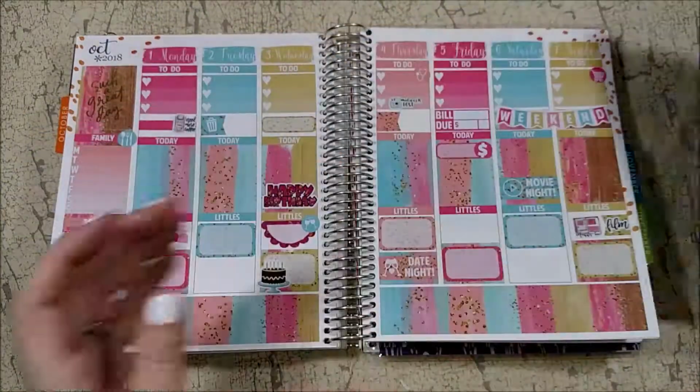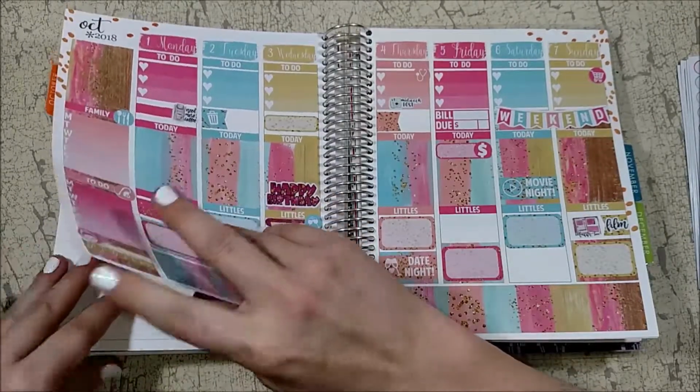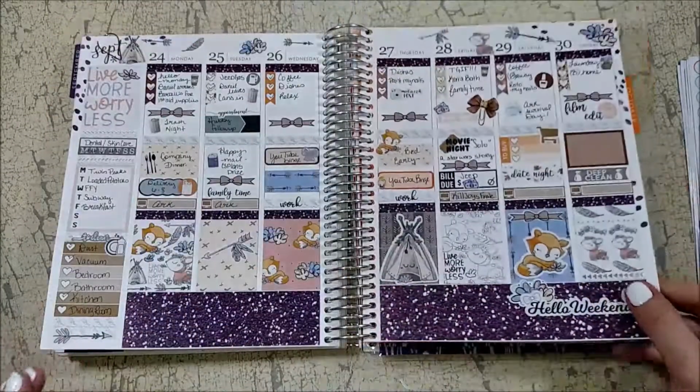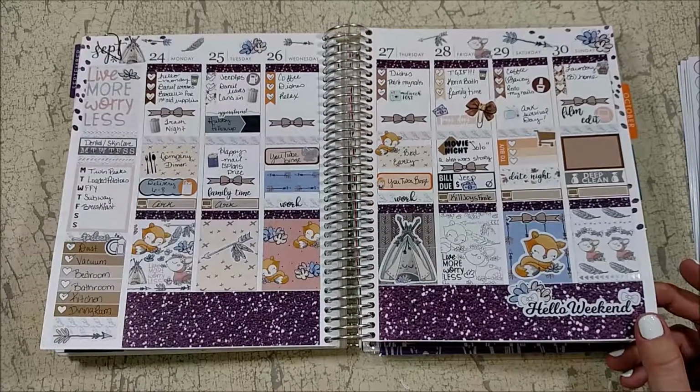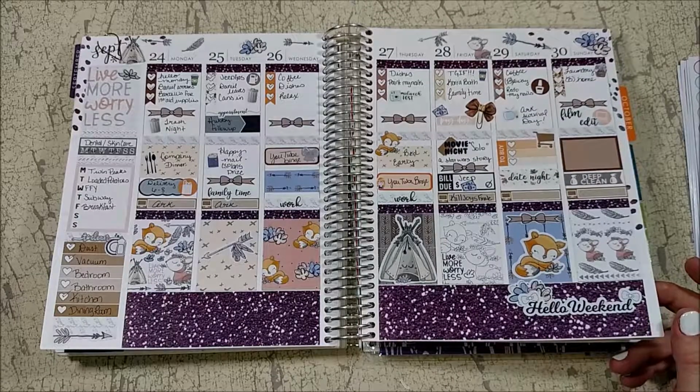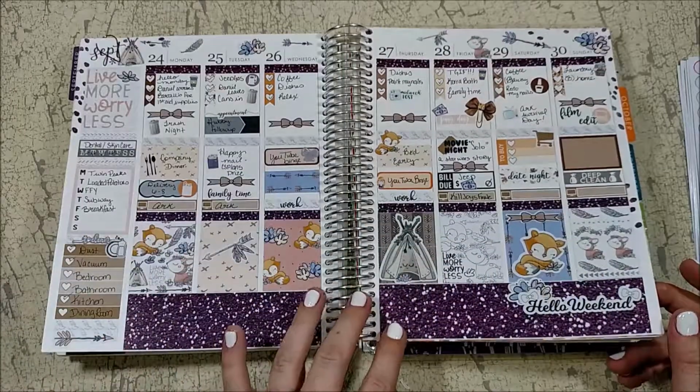And yeah, let's show you last week, or this week, how it's going. So here's how this week's going. I really like it. I think it came out really well and cohesive with that little bit of silver foil that I was able to add from that freebie.